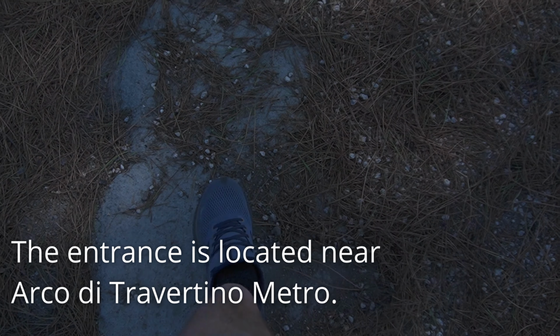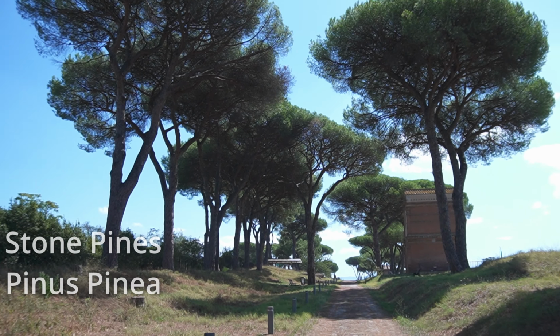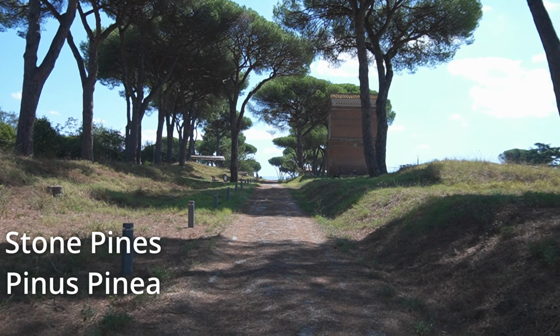You can see the stones for the road, but they're mostly covered by the pine needles from these pines that we see here. So these are typical Roman pines. They're pine trees that grow in the city of Rome. And they're kind of funny because the pines just grow on top. They look like normal trees. They don't really have the conical Christmas tree look that we're used to.